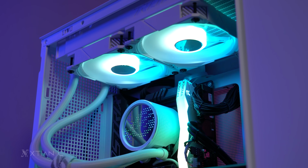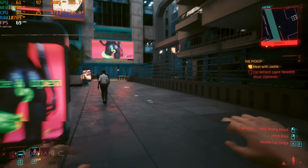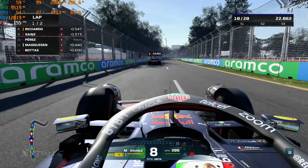So after this, check nyo na rin yung benchmarks which I tested with 4K ultra settings with ray tracing on and DLSS3 performance enabled.